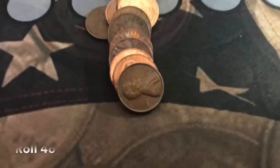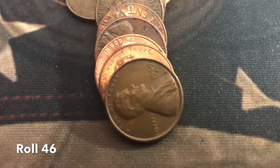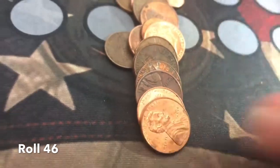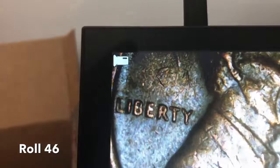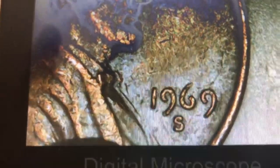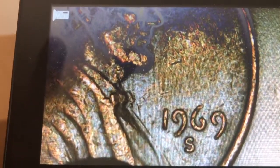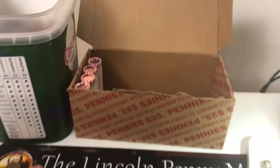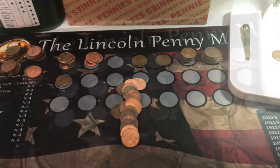Okay, we're in roll 46, and I've come across a 1969S, which has a double die variety. So let's put it underneath the microscope and see what we got. Now that looks like a really clean strike all around. But I like coming across the San Francisco minted Lincolns from the 60s and 70s. Always put those away. We're down to the last few rolls, guys, and then we'll do a tally. All right, let's keep going.